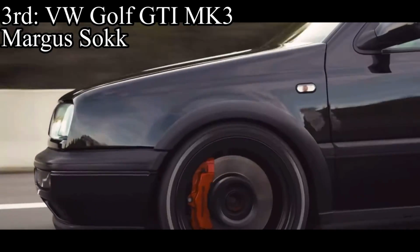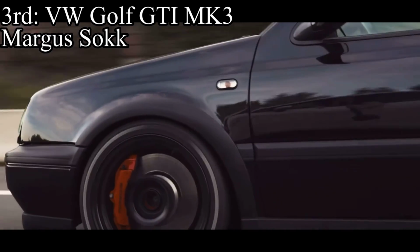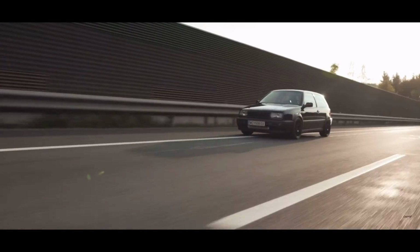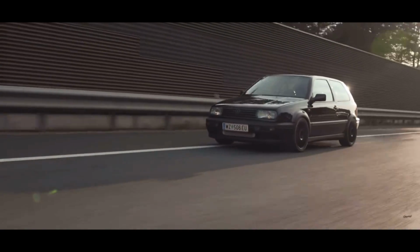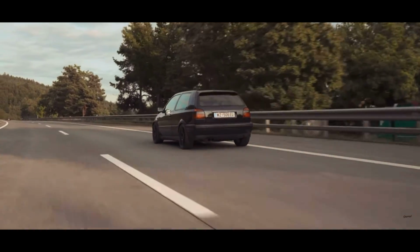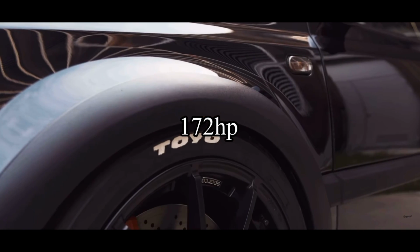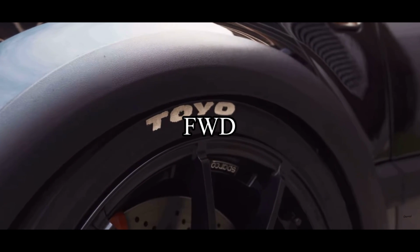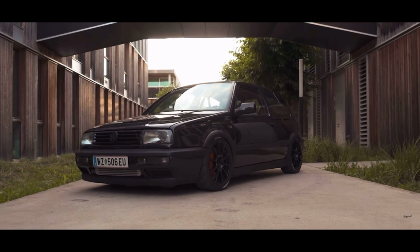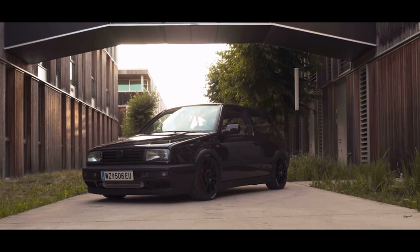3rd place is by ya boy, Margus Sokk. Once again, guys, I'm sorry about these names, but it is the Mark III Volkswagen Golf GTI, which comes with a 2.8 liter V6 that makes a nice 172 horsepower, and it was front-wheel drive as always because it's a Volkswagen and they always make their cars front-wheel drive. But this one came with a freaking V6, dude. What?